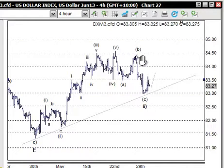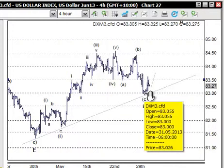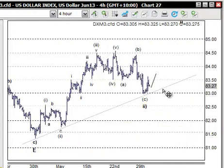And the thing that makes it a little bit tricky is that this is in 3 waves here when we expected it to be in 5 waves. So let's just see how we go. We may just end up getting this down through to here. If that's the case, then we can look at it from this point and look for it to move to the upside.